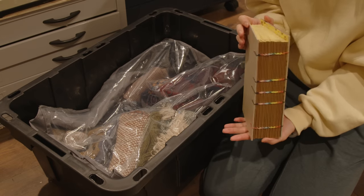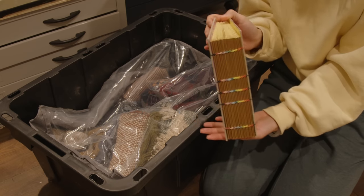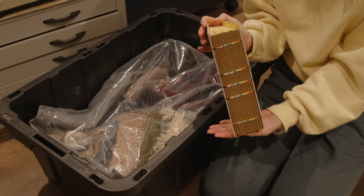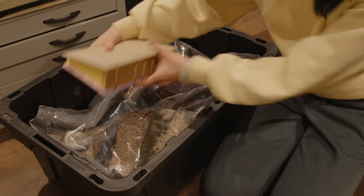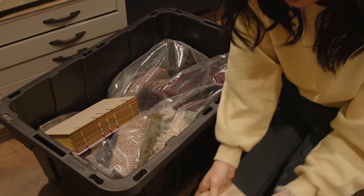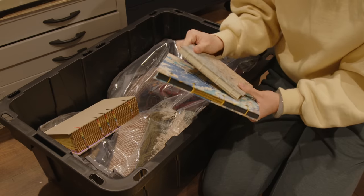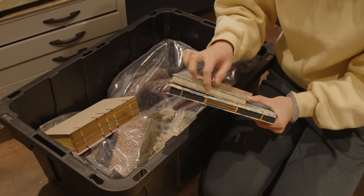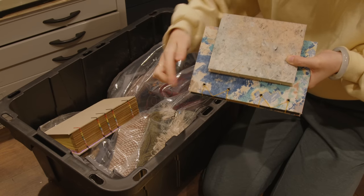I don't know if you've seen this rainbow book in a past video, but I used to display this at craft shows in my early days. These guys are my early prototypes of the ladder stitch and this stitching style on the cover.